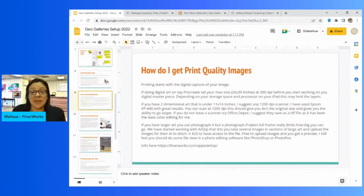Even if it's taking a section of it and having it printed. So there's the info where to find that on ArtZip. So those are some ways to get the capture of your piece.